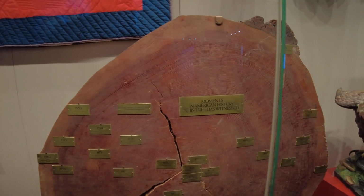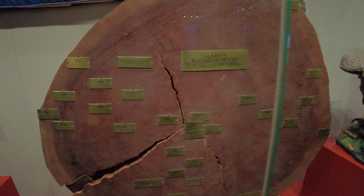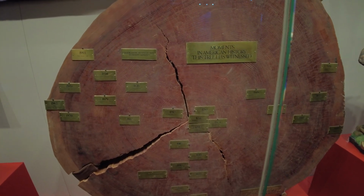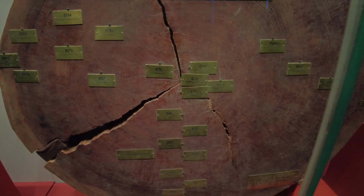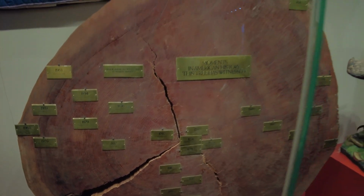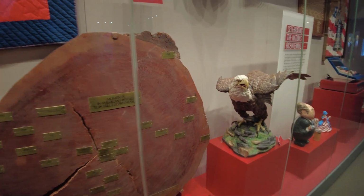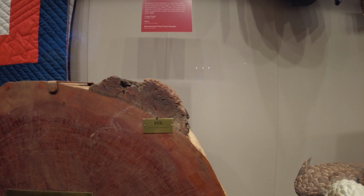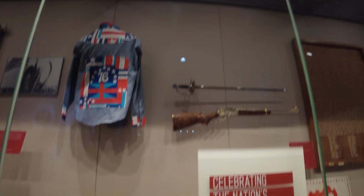Oh, this is neat. I assume this is a redwood tree. And it has all these different moments in history because that's how old the tree is. Looks like 1789, 1776. Oh, okay. So it's a bicentennial tree. It was planted in 1776. Look at that. How cool is that? So it's as old as America. Think about that. This tree stump, this little carve out of a tree, is as old as our entire country. Wow. And right there, that's when they cut the slab out, 1976. That's cool.